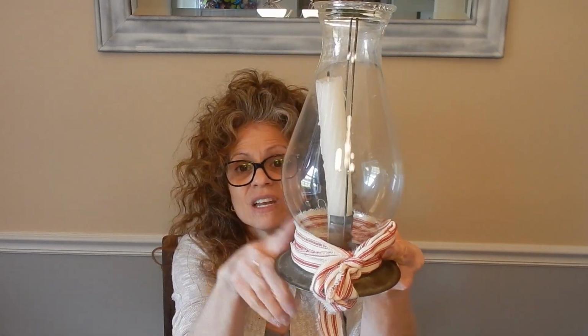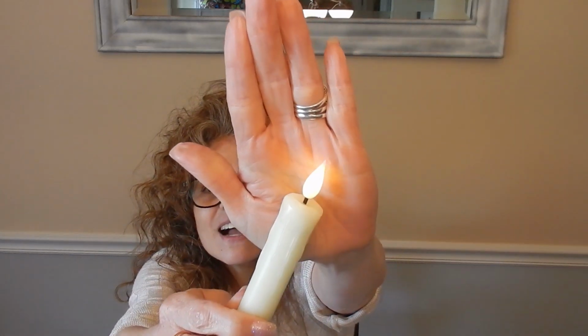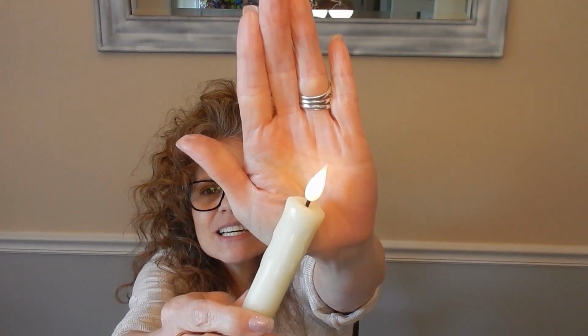I thought that was cute, and if I decide to leave this out for the fall, I have tons of fabric scraps from when I used to make mouse ears, so I can just switch out the fabric depending on the season. And I don't know if you can see my battery operated. It is lit. There, I had to put my hand behind it. It is lit and it flickers.